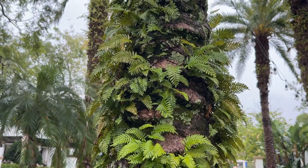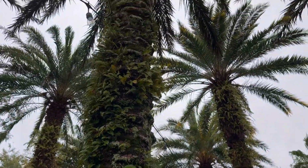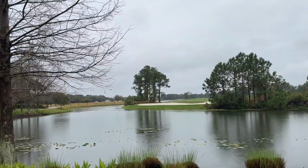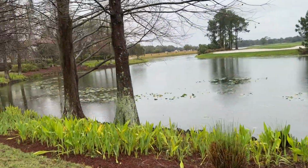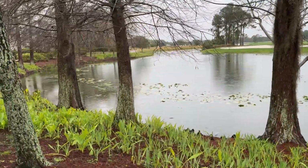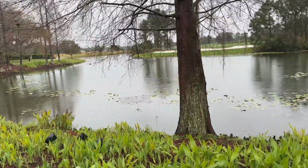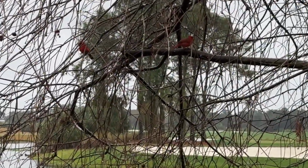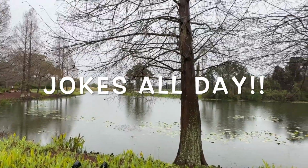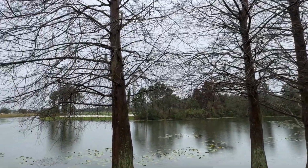Here you can see lots of little epiphytes growing on this palm tree. And here is where this place gets its name, from this massive lake that you will get to see time and time again as we travel around it. There are some cardinals, potentially the whole way from St. Louis. And they're in these cypress trees that appear to be dead but are just dormant.